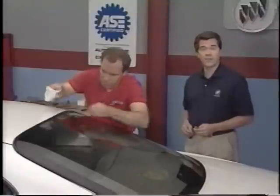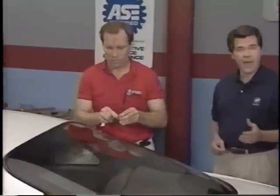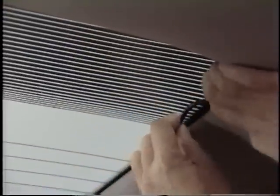Before mounting the antenna, clean both the inside and outside of the backlight where the antenna will be mounted with the alcohol pad supplied in the installation kit. Position the exterior mounting pad where the backlight is free of defroster wires and press it firmly into place. Then match the interior antenna base pad to the exterior pad exactly and press it into place. Now screw the coaxial cable to the base pad. Then hide the cable underneath the headliner and C-pillar trim. Finish by routing the cable behind the rear seat into the trunk.